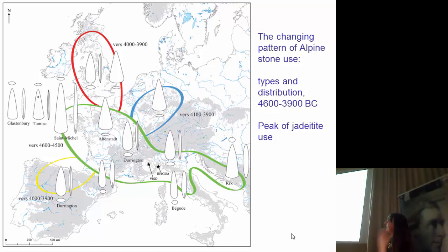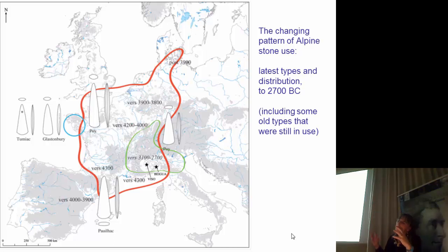They didn't reach Britain and Ireland until around 4000 BC, and the same is true of Denmark and northern Germany as well. And I'll come on to the reasons why that should be so in a little minute. And then there seems to have been a kind of decline in the use of this and a contraction in the circulation area. And the reasons for this are largely because of the upswing in the use of mined flint, particularly in Belgium and France, but also that copper by this stage was becoming very, very popular.